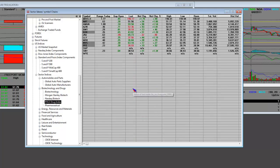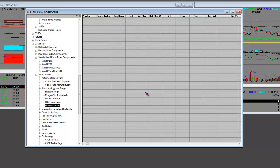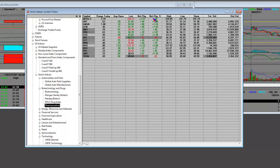What about the drugs? Drug index is up as well. It's got some positive buying. Pharmaceuticals. This always happens at certain key areas after a lot of selling. You got Merck, Johnson & Johnson, GlaxoSmithKline. You got buying across the board.